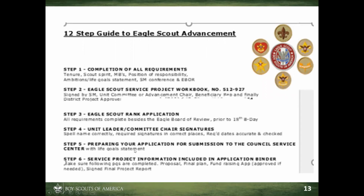Now, this is a little blurry because it was an image and I couldn't size it properly, but these are the steps to becoming an Eagle Scout. You got to complete all the requirements. That's just what we went through. You have to complete the Eagle Scout Service Project workbook, which you're going to go through in a few minutes. You got to fill out the Eagle Scout rank application, which we'll look at later. You have to get all the signatures required on both the Eagle Scout Project Workbook and the Eagle Scout application.